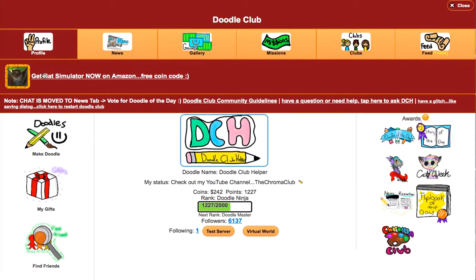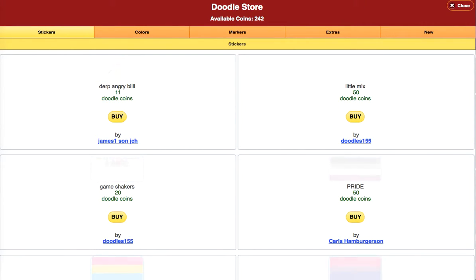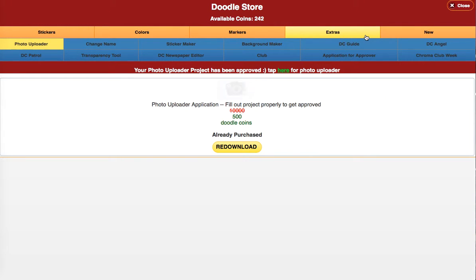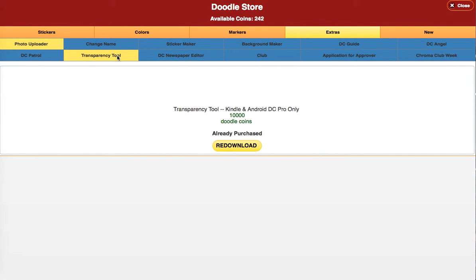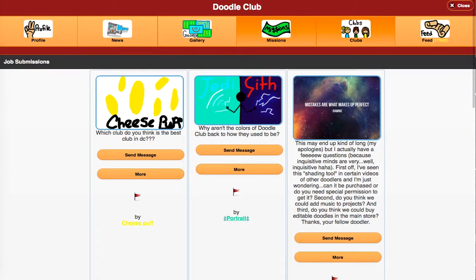Okay, so the first question, the shading thing I think that they're using is, let me actually think, I think it's the transparency tool, and then they're just changing the transparency. So if you go to extras, and then you go to transparency tool, that's what I think they're using for the shading effect. And it allows you to do a decent shading effect.